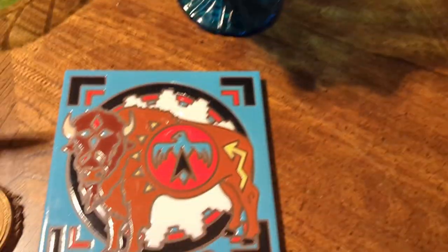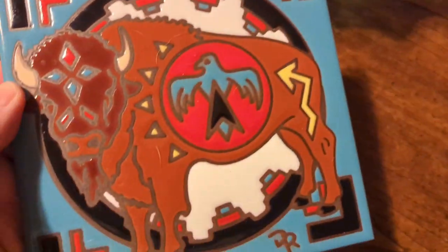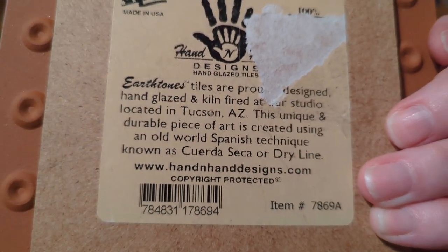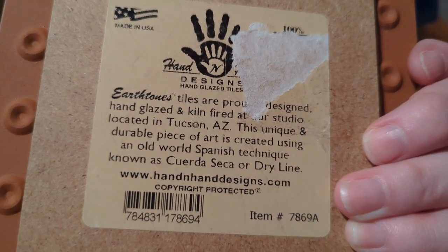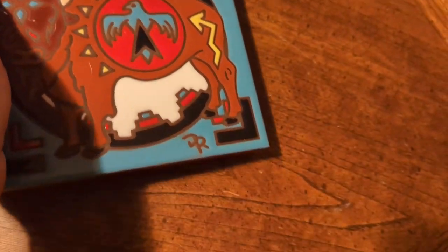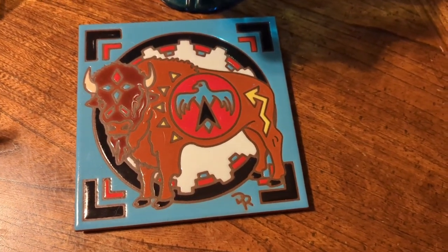Oh, it's so pretty. Okay, so then I got this tile, this Native American buffalo tile. It does talk about it here on the back. It's from Tucson, Earth Tones. So it is a studio piece, and I love it. I'm going to have to figure out where to put it. It's got Dexter hair on it, it looks like. But isn't that magnificent? I love it.